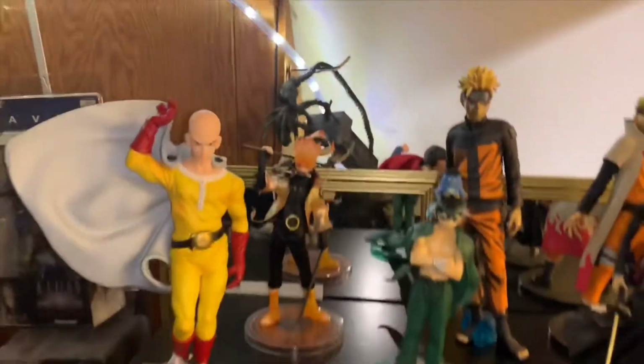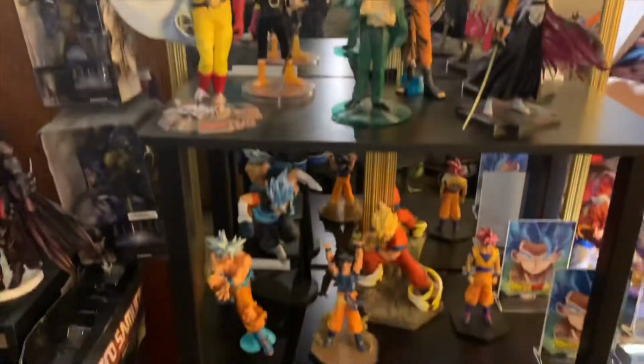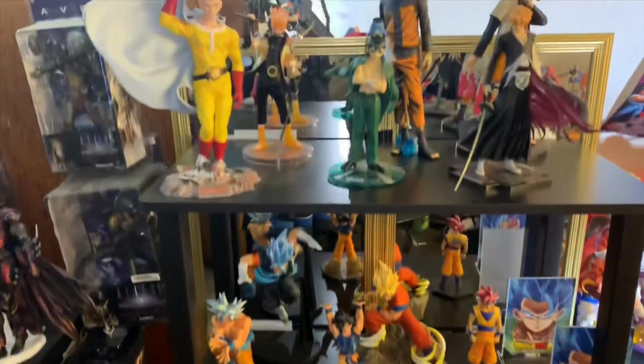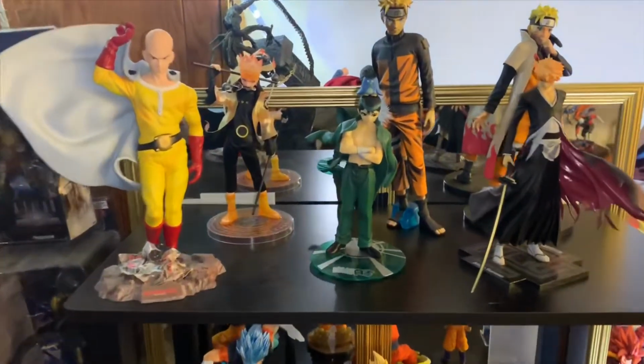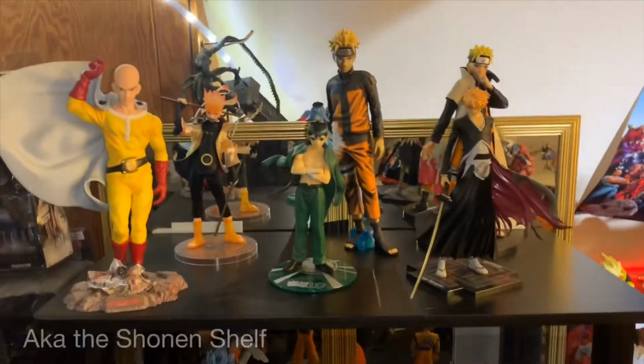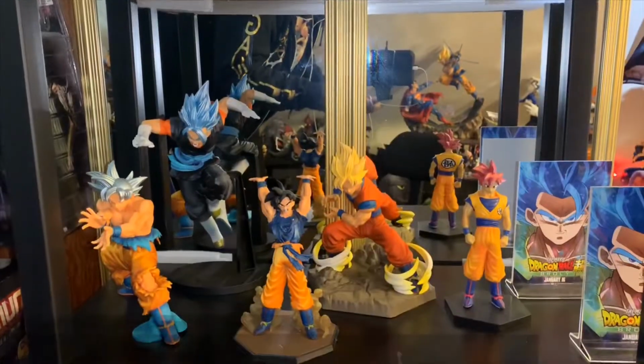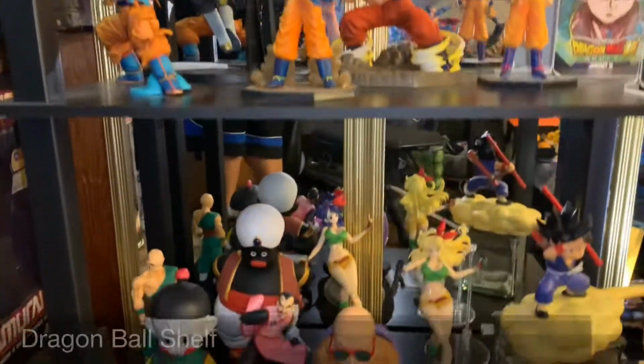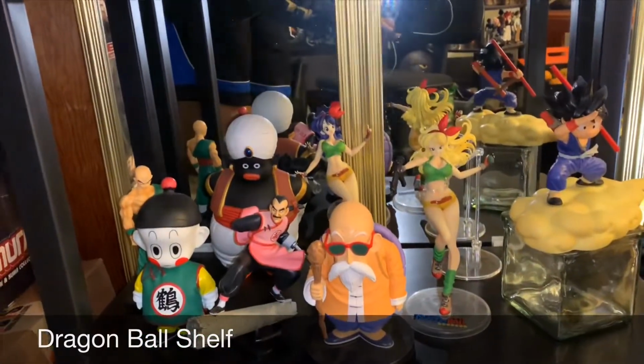This sits across from me when I record. This shelf right here, which is something I put together by just Velcroing 2 mirrors to the back of it. We have my other anime characters. Not really doubles, but my extras of certain characters. And then my Dragon Ball set.